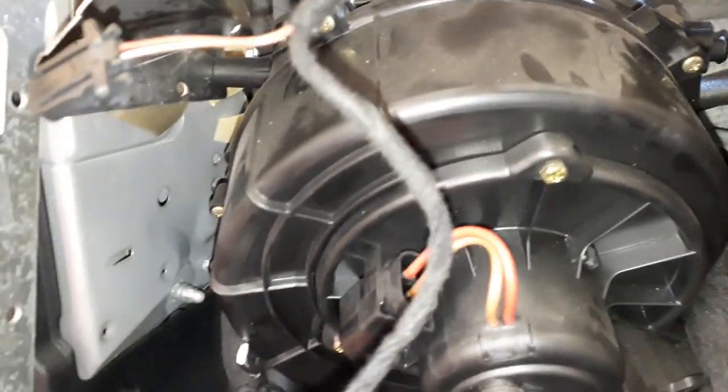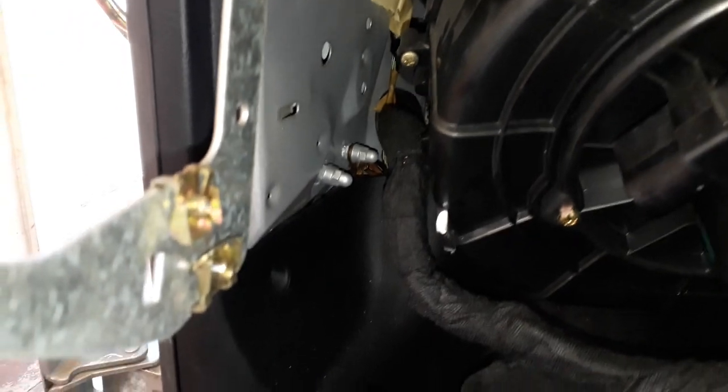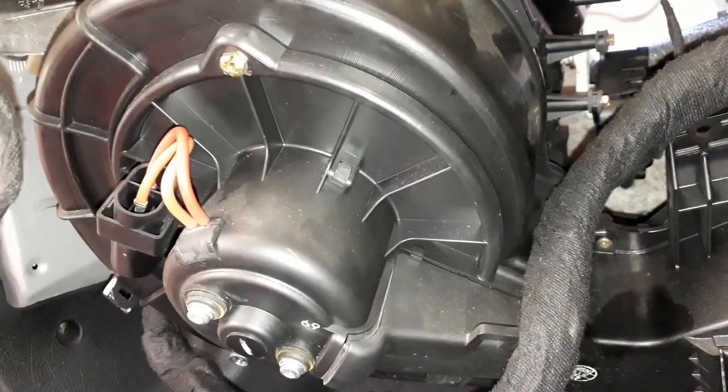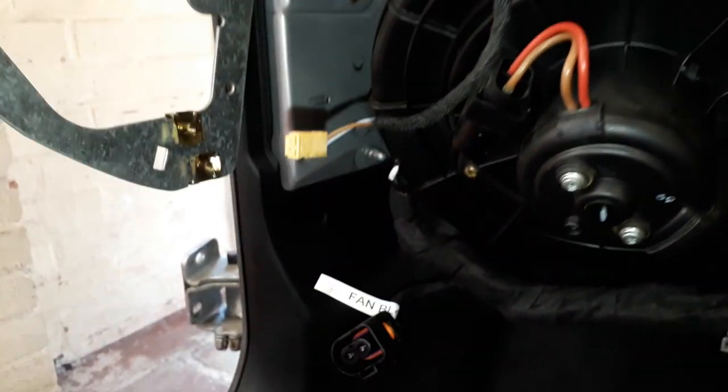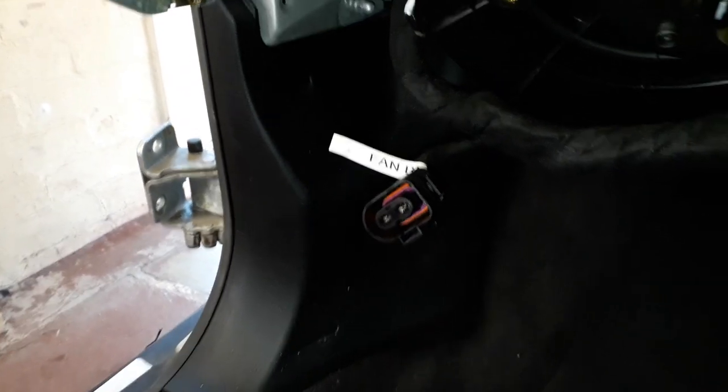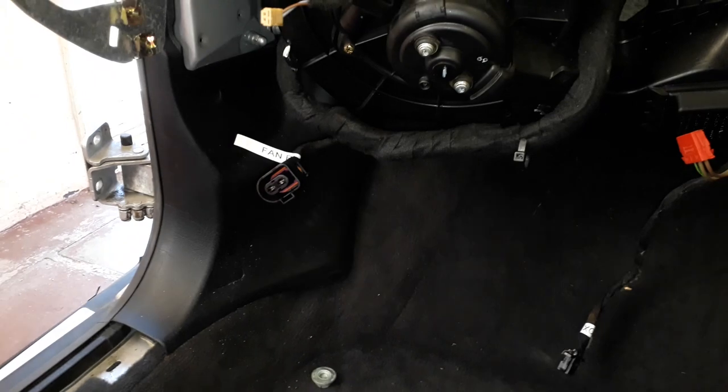So if we take a look at the passenger side with the blower unit, let me see if I can get the camera down here. We should be able to see that this loom goes inside this plastic panel. See that? In there. And of course this snakes across here, up here, and in there somewhere. Now I'm pretty sure that there's going to be another collection of connectors inside here, so I'm going to have to remove this plastic trim.